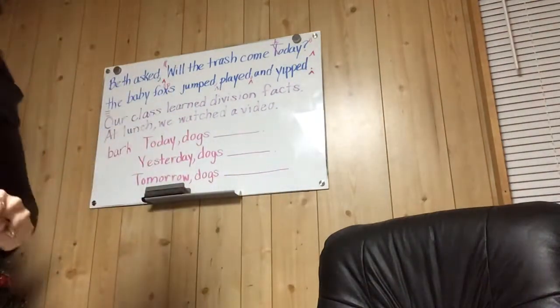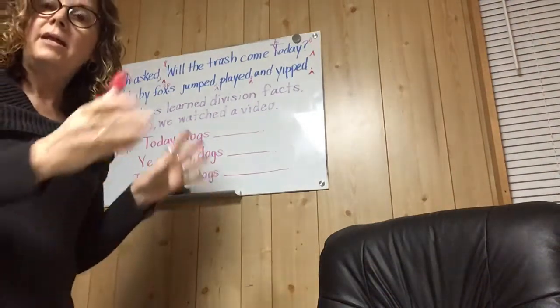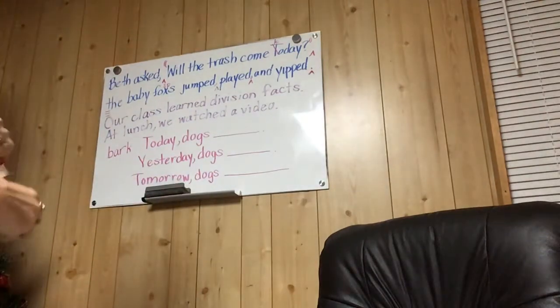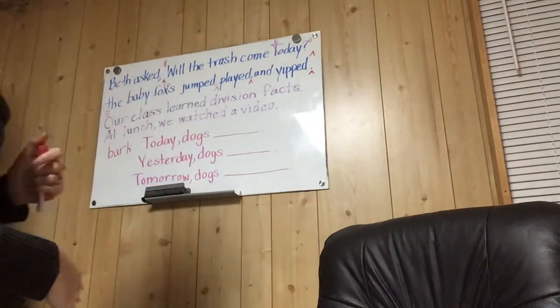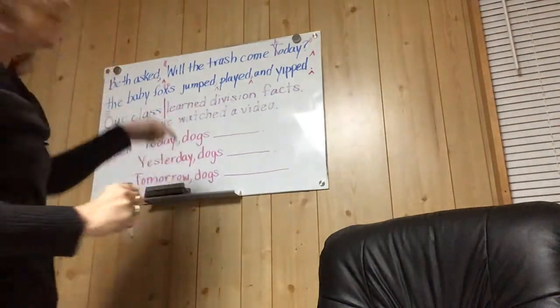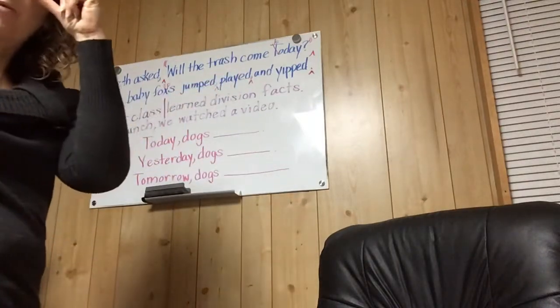All right, for the second 2 sentences, we are just going to divide them between the subject and the predicate. And in the predicate part of the sentence, find the verb. And in the subject part of the sentence, find the subject. So the first sentence says, our class learned division facts. Where would I draw the line to separate it? Hopefully you said after the word class. Very good. So our class would be the subject part of that sentence. Learned division facts would be the predicate part.